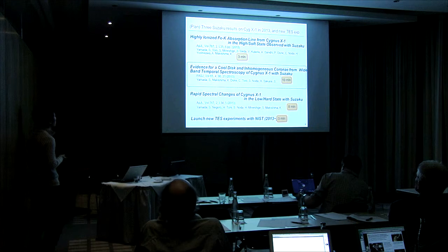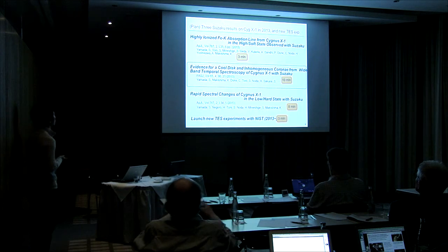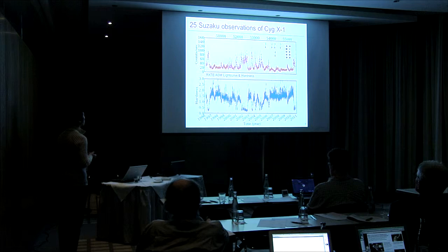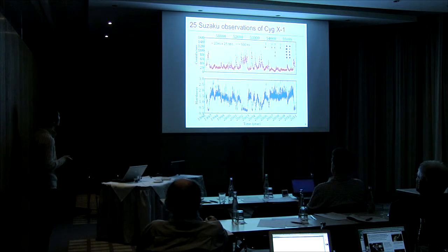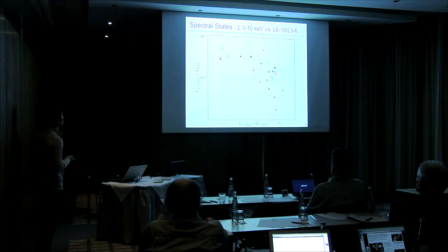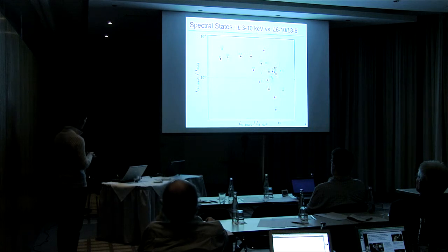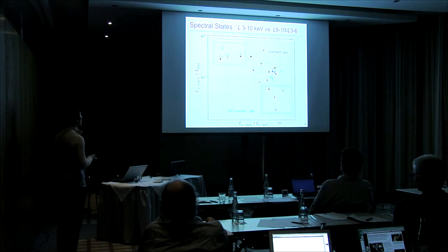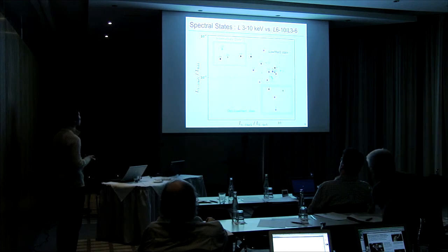So I'm going to go to the second talk, the evidence of the cool and inhomogeneous corona. This is the light curve, this is the hardness. With Suzaku, we observed Cygnus X-1 25 times. Each observation is, I think, 20 kiloseconds times 25 observations. This is the luminosity versus intensity diagram. I plotted it with 25 points, so we hopefully found our track. There are the intermediate state, the low hard state and the dim low hard state. And we can study the wide band evolution of spectra during this transition.